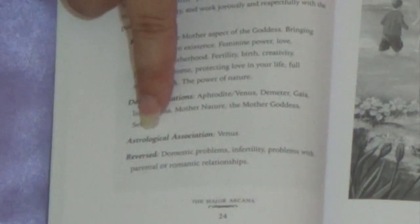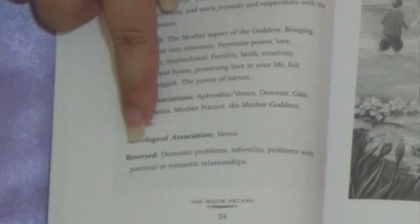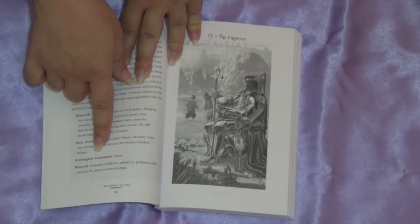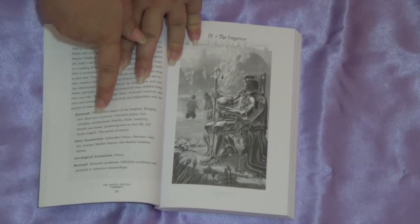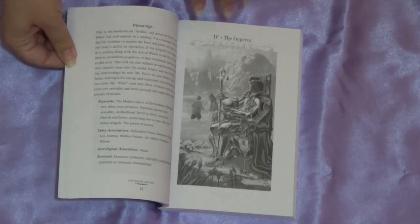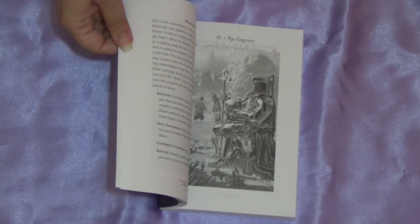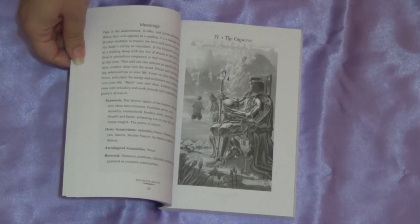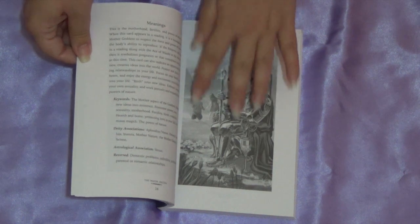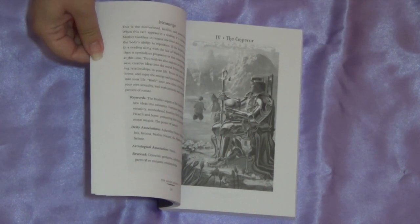She also gives the astrological association, which for this one is Venus, and keywords for that card if it's reversed. So if you're new to tarot, you're going to find the keywords and the reversed keywords very helpful. Also, the big pictures are going to help as well, because if you've ever looked at other companion books, they'll either have very, very small pictures or none at all. And if you're new to tarot, it's really important to have a big picture just so it's easier for you to find the card and you can gain more information on it.